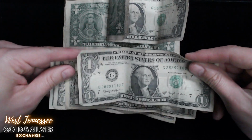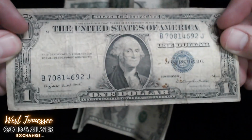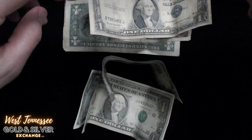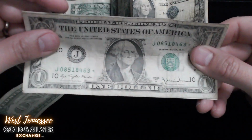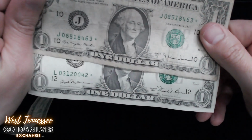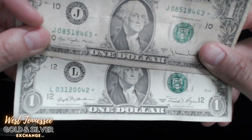But yeah, they all seem to be Joseph Barr. Here's the silver cert I was telling you. Silver certificate. Here's a star note from 77, which is pretty cool. And then this one right here, another star note from 1981.